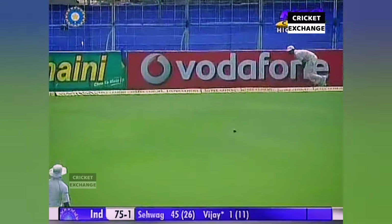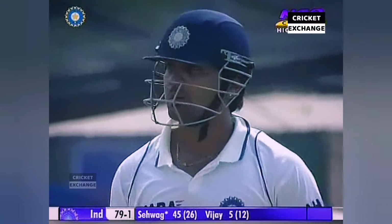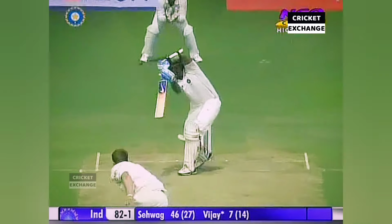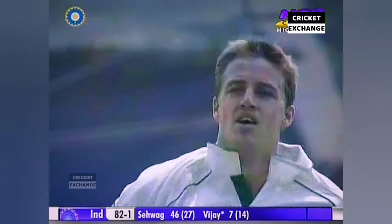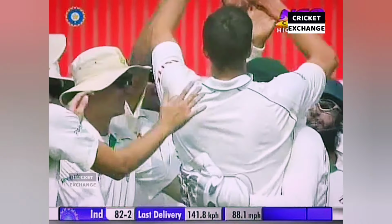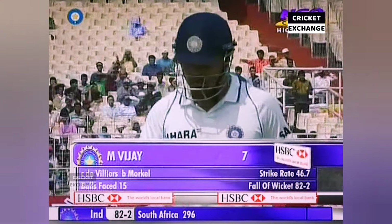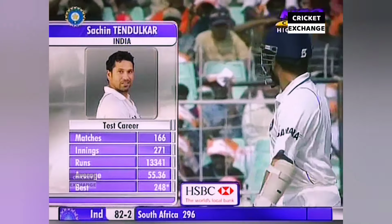Thank God for good eyes. And this is a good eye too. From Vijay. 79 for one. Got in. Very good catch by AB de Villiers. Vijay gone for 7. 82 for 2.